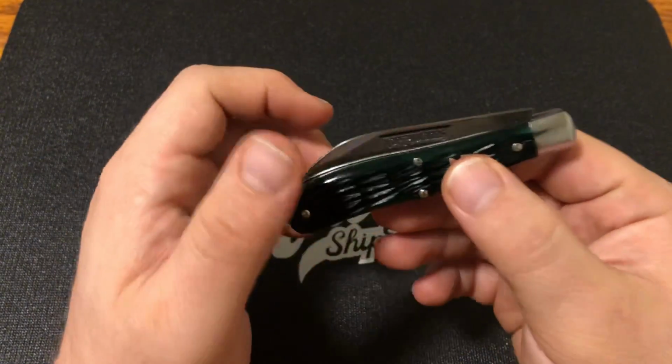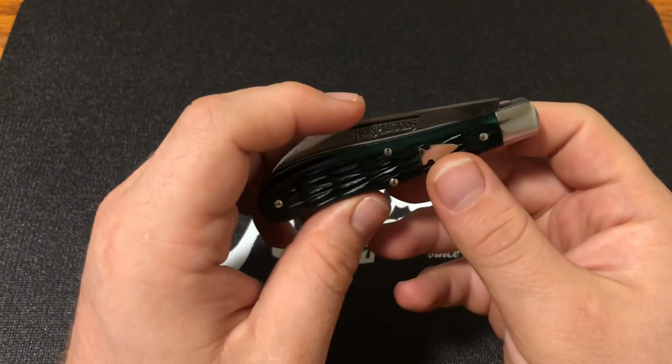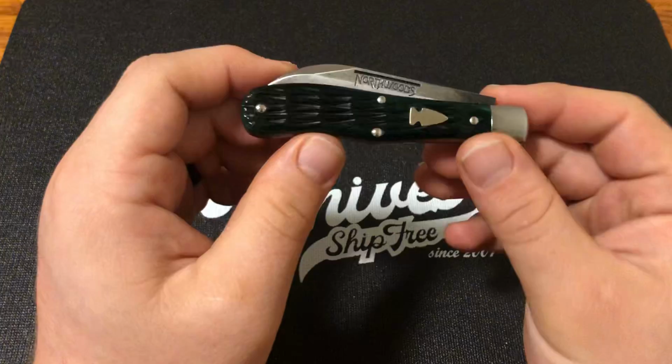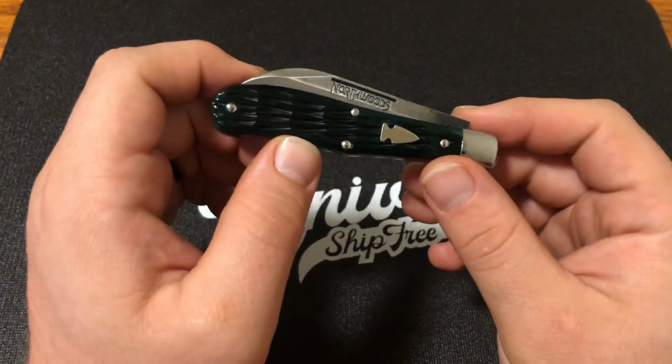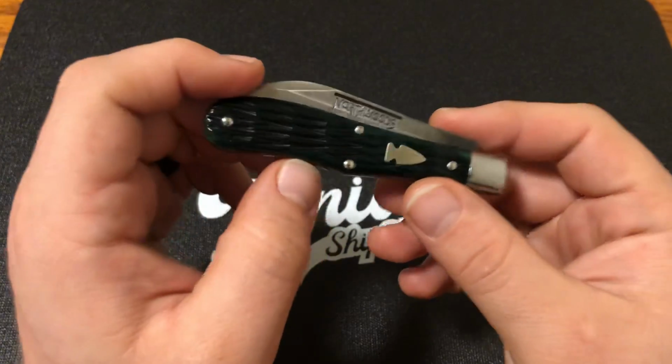And the ironwood is really, really nice looking. But I considered getting a blue one because Gradation Cutlery doesn't do a whole lot of blue knives, and they looked really great. Both these green and blue looked really great, I thought.